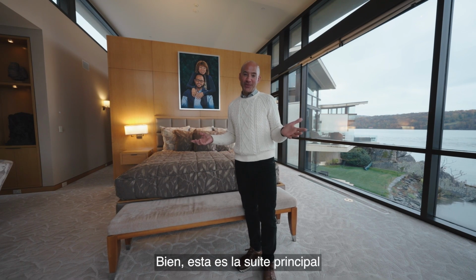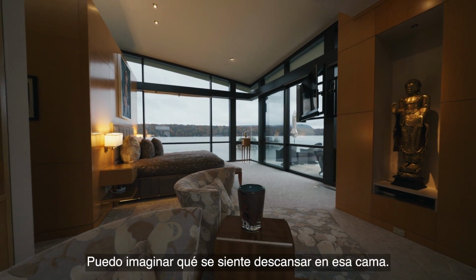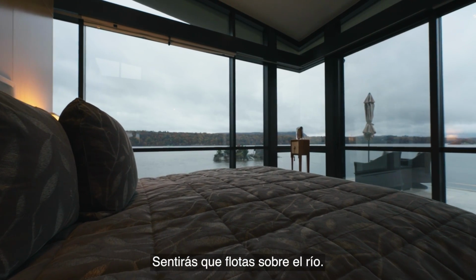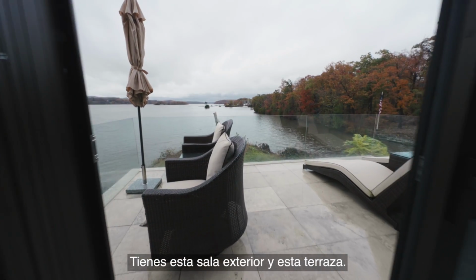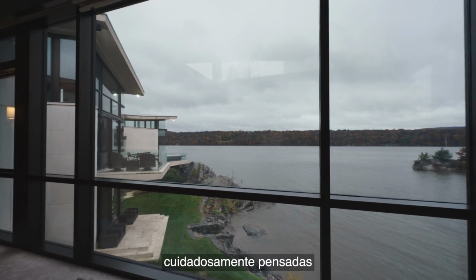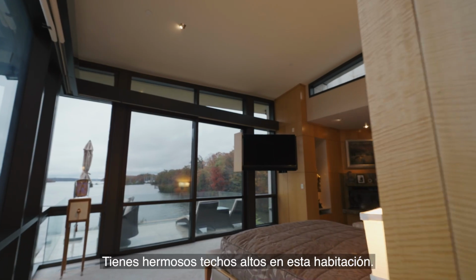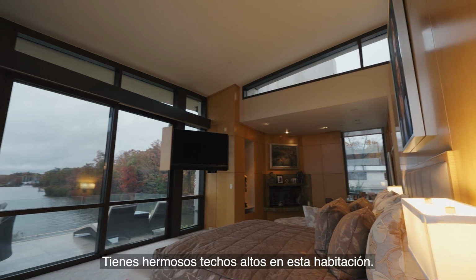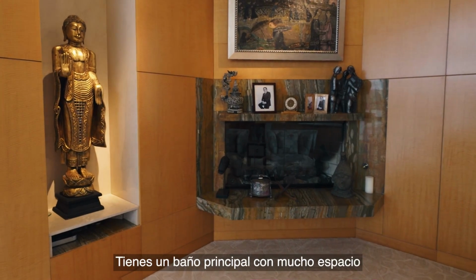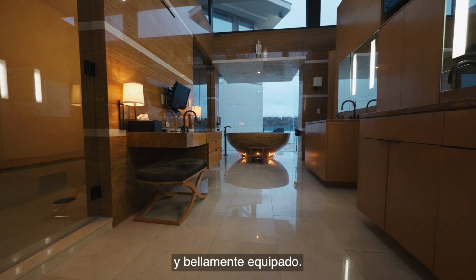Well, this is the primary suite, and what a splendid primary suite that it is. I can imagine what it's like to be laying down in that bed. You feel like you're floating on the river at this point. You have this outdoor room in this terrace here. You can also appreciate all of the other outdoor rooms that were carefully considered with the landscape and the river itself. You have really beautiful high ceilings in this room. You have a stunning sitting area where you can sit by the fire. You have a very generously sized primary bathroom that has some really beautiful amenities.